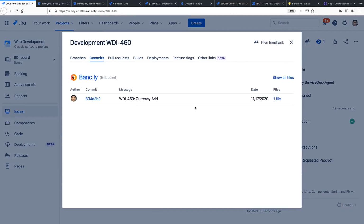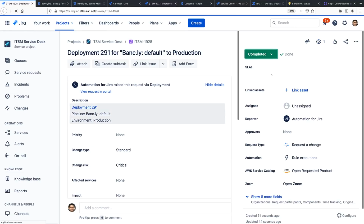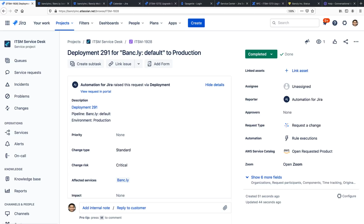And here's our commit. And here is our change record. And we'll go into the change record, and you'll note that the change record has not only been created, but it has all the relevant change information, such as the deployment info, the change type, and the change risk. And because this type of change was defined as a pre-approved standard change, the automation automatically moved the change record to complete it. I mean, it really doesn't get much faster than that.